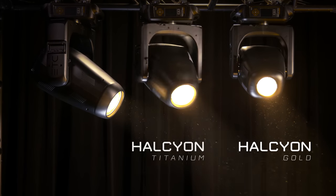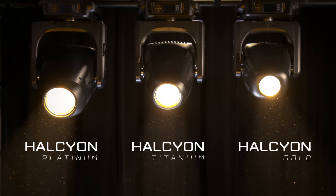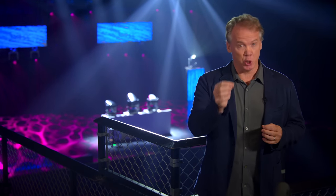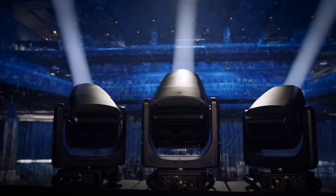Halcyon Gold, Halcyon Titanium, and Halcyon Platinum are new production workhorses, offering unlimited creative possibilities. Three fixtures, fully loaded to create the audience experience you want, not one that's limited by the tools you have available. As Matt said, you know your venue's size and budget. Simply choose the Halcyon fixture that fits. Halcyon will comfortably find a home on every stage. And because you're buying an ETC product, you're buying quality. The industry has been great to us, and we promise to continue to be great to you.